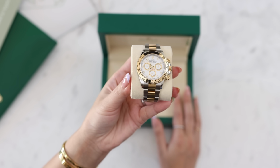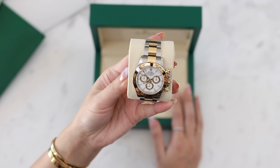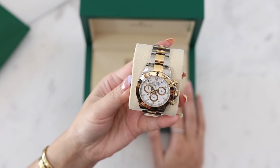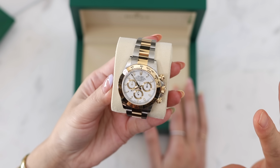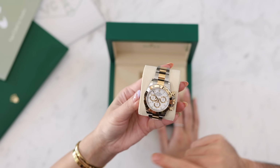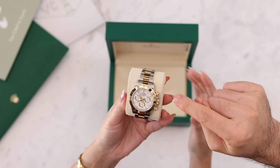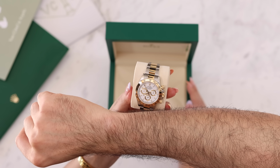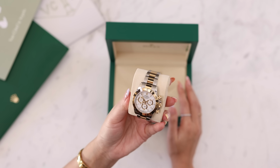And the thing which is great about two-tone is that, one, it's a little bit dressier than your standard steel Rolex, but it also goes well with certain skin tones as well. Yes. The thing about this one is it's not full gold, so it doesn't weigh a ton. So you can still wear it with a lot of things. And I know with Mel, she wears a lot of gold and white gold, so it kind of picks up on that. Yeah. And with my skin tone, it also matches as well, believe it or not. And you don't have anything two-toned. No, this is it.